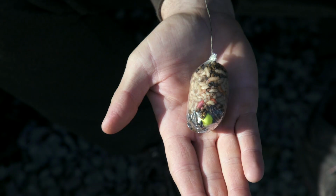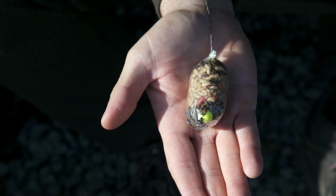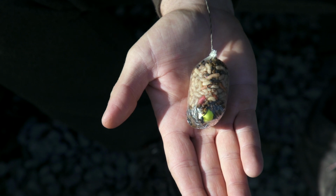Or my favourite way of using them is inside a solid PVA bag. Now, when they're in a maggot container, for example, they are going to sweat, create a little bit of moisture in there, and again, what you want to be doing is adding a powder to this or fine boilie crumb just to take the moisture away, because obviously if you're putting them inside the bag, you're going to tie your bag, go to cast it, and it's all going to come apart.